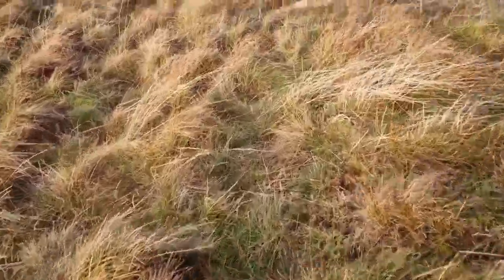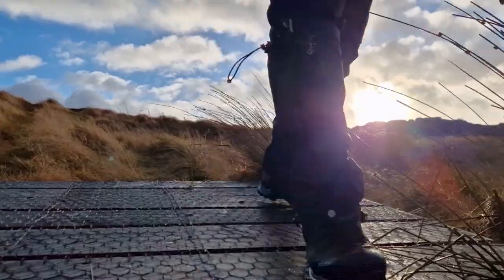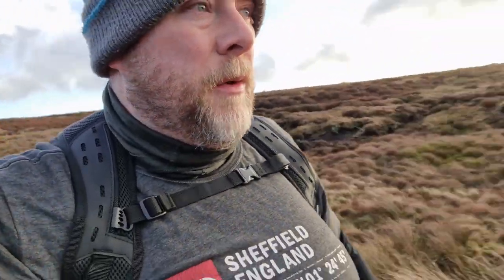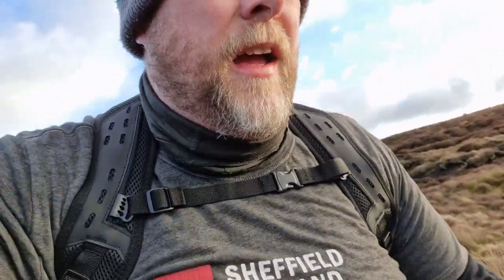It's not the best ground I've ever walked on, but to be fair, it's far from the worst. So my initial plan was to follow the grouse butts along, which are lined up just here, but I found this kind of quad track which runs parallel to the grouse butts. It's a lot easier to walk on. It's still got the odd suspect bit like this here, but it's a hell of a lot better than going through that. Woo! Rough, mate. Rough. So let's forge on.